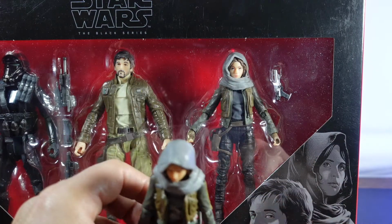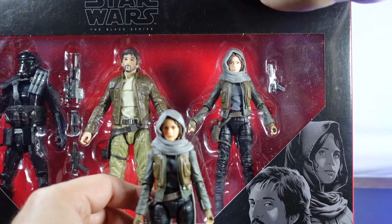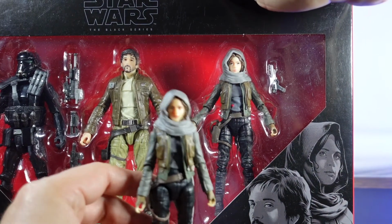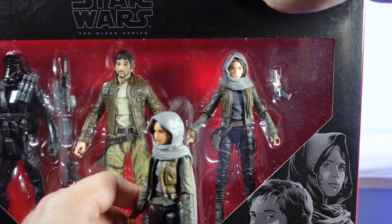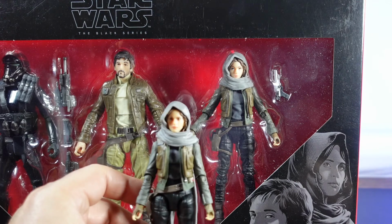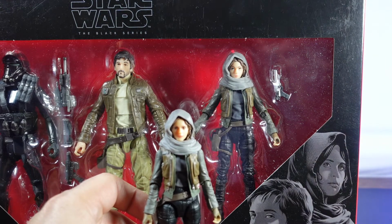So I'm just going to go ahead and keep it in the red box. I had meant to unbox this at one point, but I'm glad I didn't because we're going to be unboxing all of the new ones. So let's go ahead and take a closer look at the new Jyn Erso.